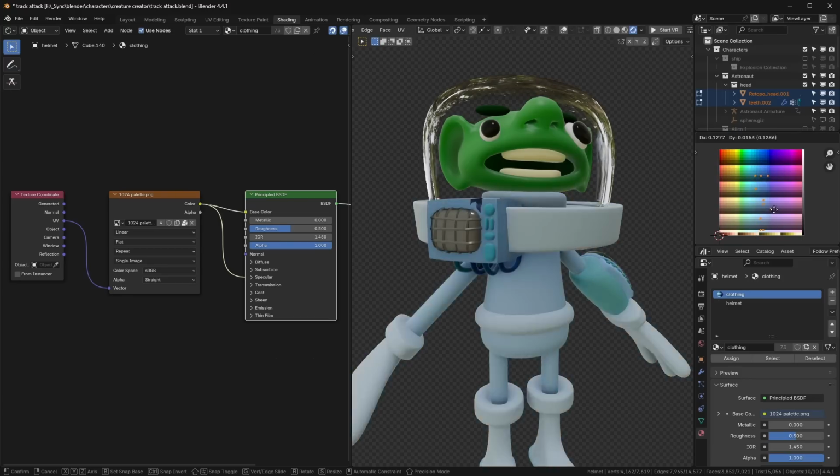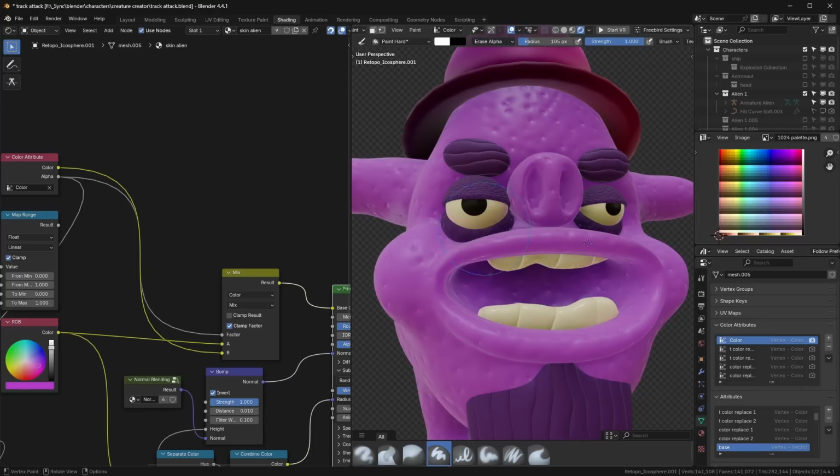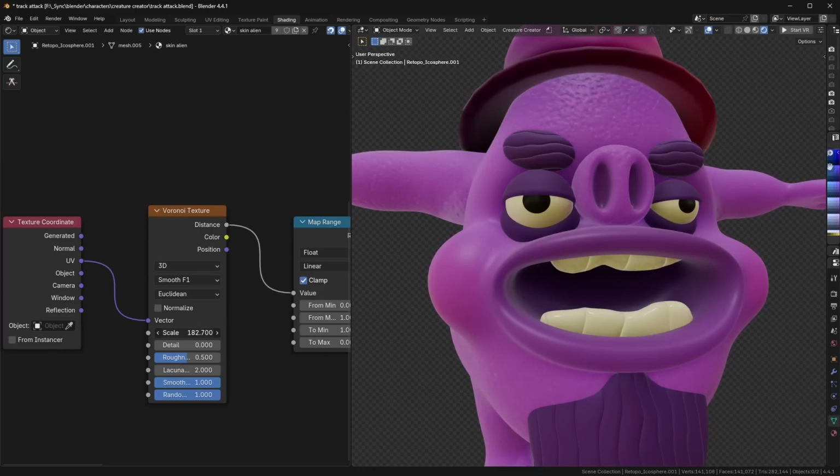I wanted to avoid texture painting to save time, so I used my palette for color variation, and I also used some vertex colors to make the inside of the mouth darker and the cheeks have a slightly different color. The skin texture is just a Voronoi texture used as a bump map to make it look like pores, and the hair is a wave texture affecting the bump.